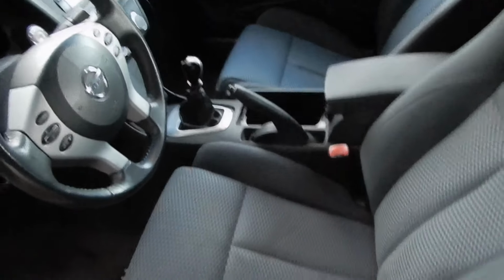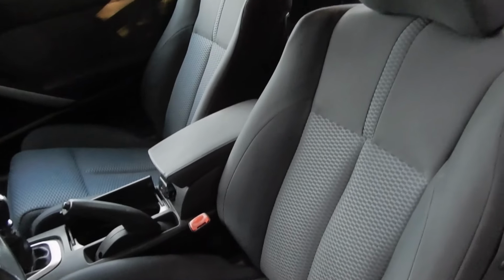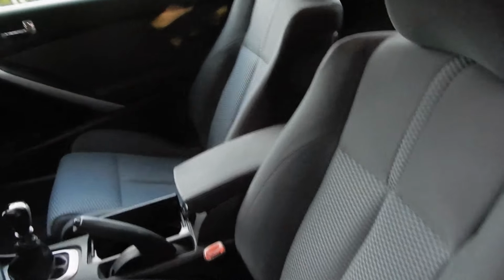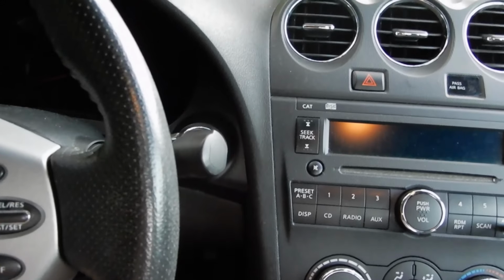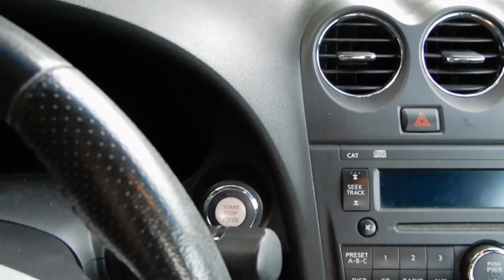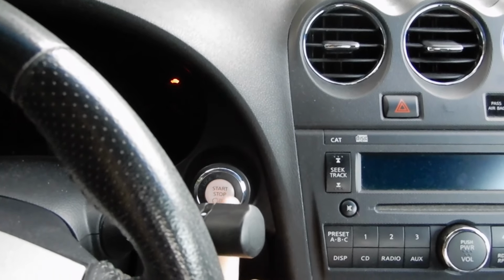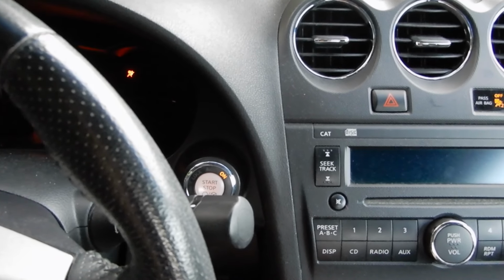This is the charcoal interior, I do believe. Very good looking interior, I think. Like I said, this model does have the smart key access to where all you have to do is push in the clutch, push this button, and it starts.